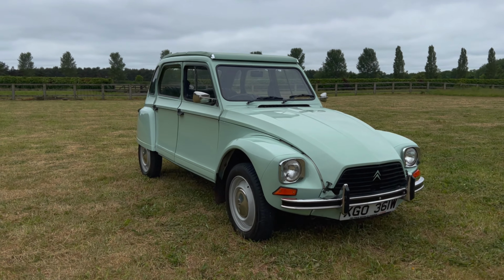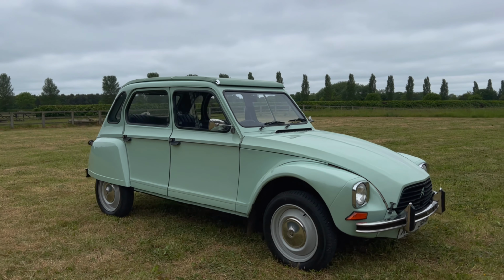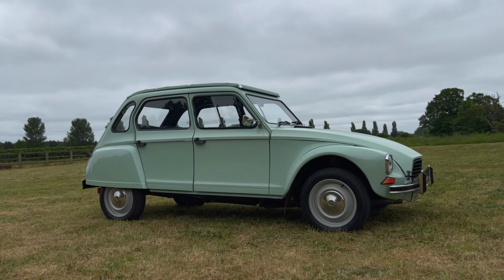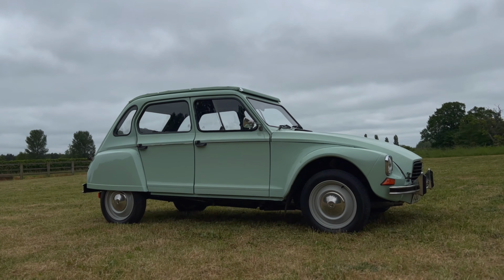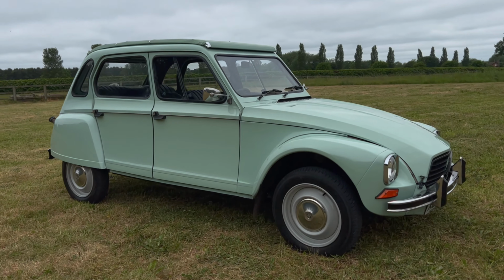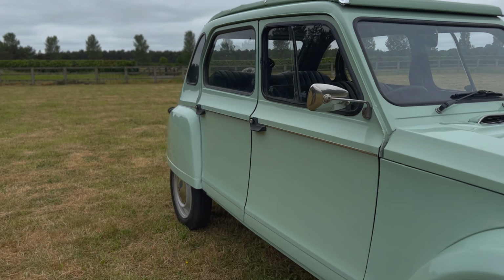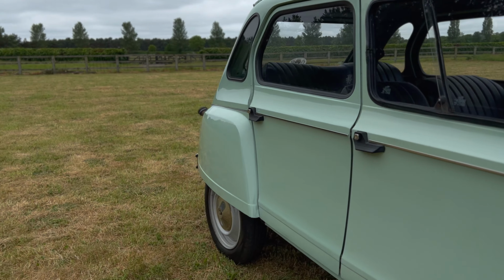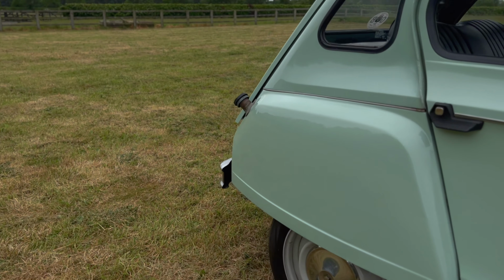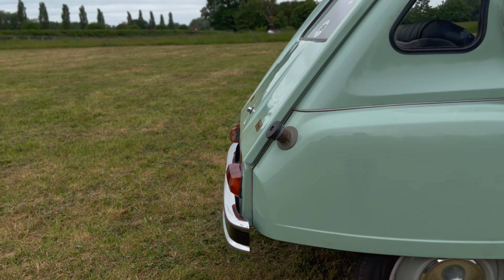1981 Citroen Dyane 6. This fun little Citroen Dyane 6 is a UK home market right-hand drive example first registered on the 1st of March 1981. The Dyane was taken off the road in 2010 with a mileage of 98,000, and over 2020 and 21 it was the subject of a major restoration costing in the region of £15,000. Since completion, the Dyane has covered just over 1,000 miles and has arrived with us from Oxfordshire in delightful condition.